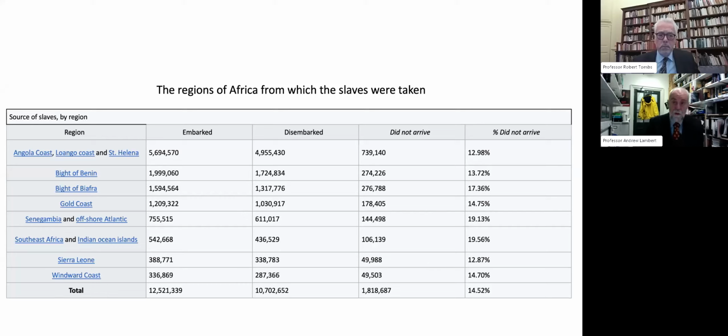The Royal Navy's patrol was never going to stop that trade. There were never going to be enough ships. The whole Royal Navy would have found it difficult to stop this trade.